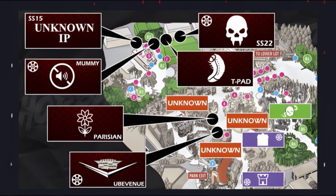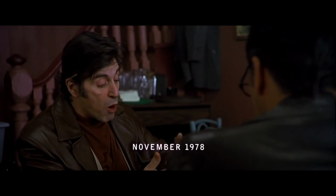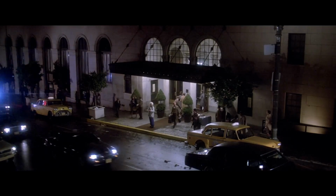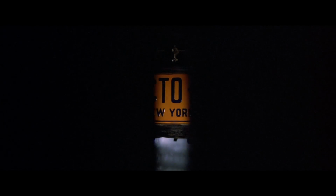The first icon that stood out to me was the Cadillac car logo. And while Cadillacs are popular cars in movies, more specifically Italian mob movies, there's only one film that fits the Halloween Horror Nights mold where a Cadillac symbol would make sense.